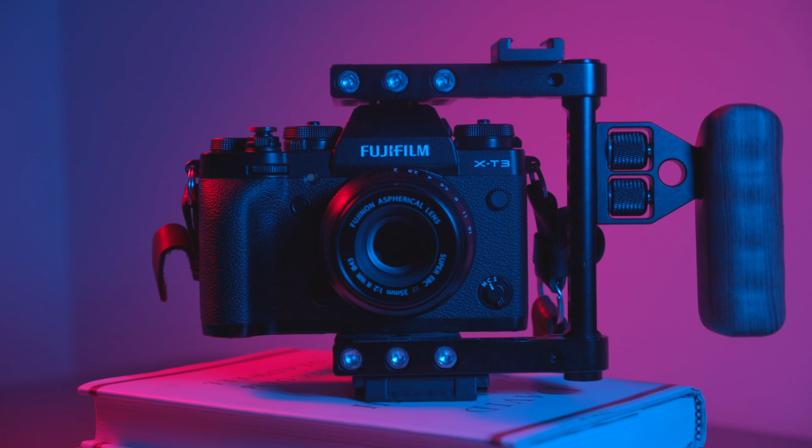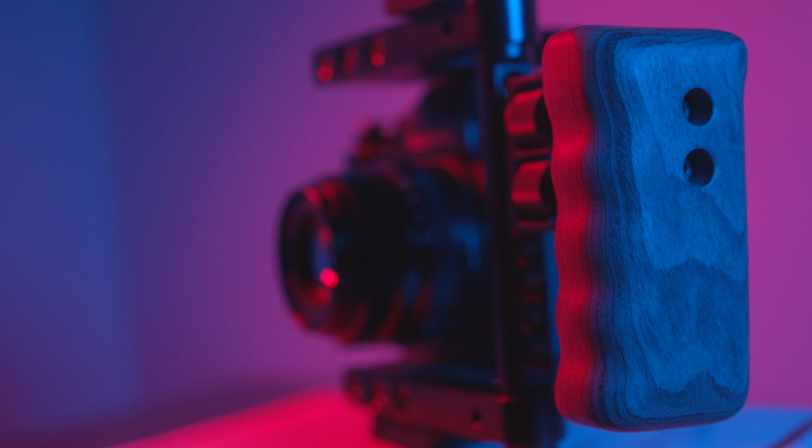Oh, here's another thing to mention. I use the X-T3, I have a half cage on it, and then I use a little wooden handle that just screws into the side. It's a Cam Bait cage, and then I have a cold shoe mount on top of it. It's pretty sweet. It's a nice little rig, and it helps stabilize a bit. Not too much, but it helps stabilize a little bit.